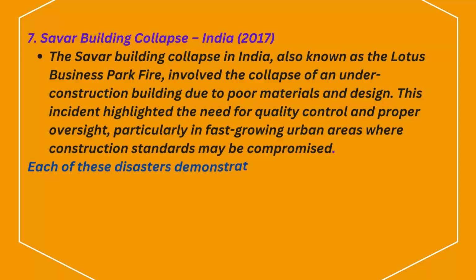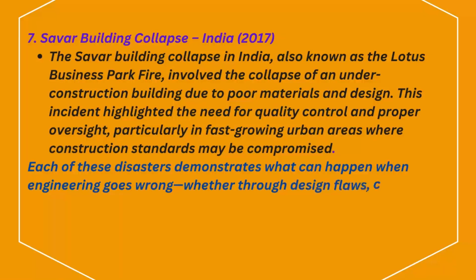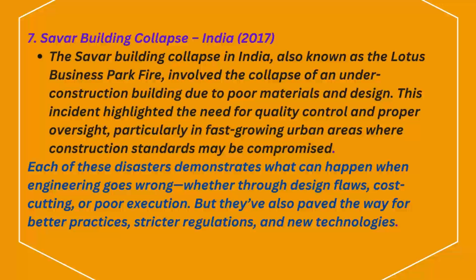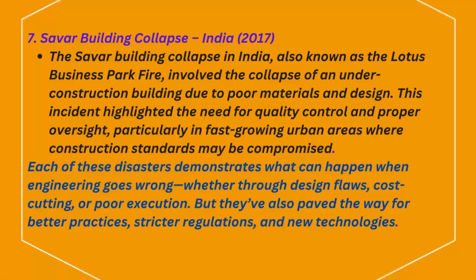be compromised. Each of these disasters demonstrates what can happen when engineering goes wrong, whether through design flaws, cost-cutting, or poor execution. But they've also paved the way for better practices, stricter regulations, and new technologies.